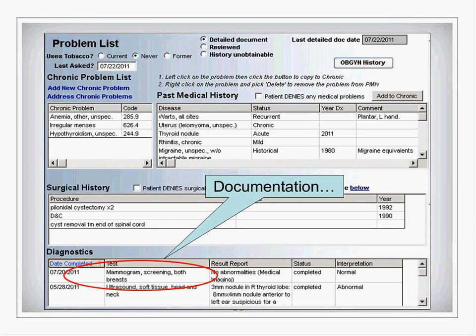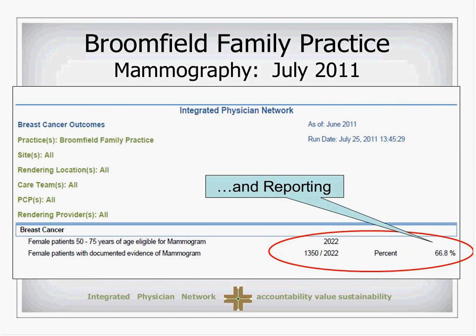And for breast cancer screening, again, it's about data input into the workflow, documentation, that makes it easy to report. Across our practice, we are hitting about 67% of our eligible patients for mammography getting timely mammography. That sounds kind of lousy, and I would say it is kind of lousy, but for the fact that nationwide it's probably more like 45%.